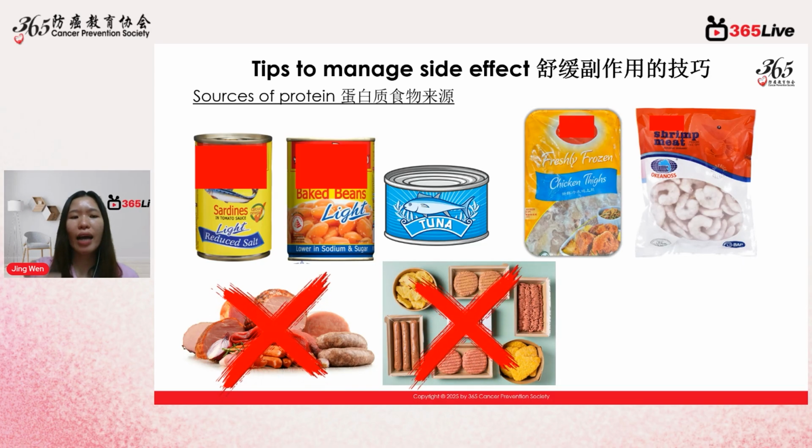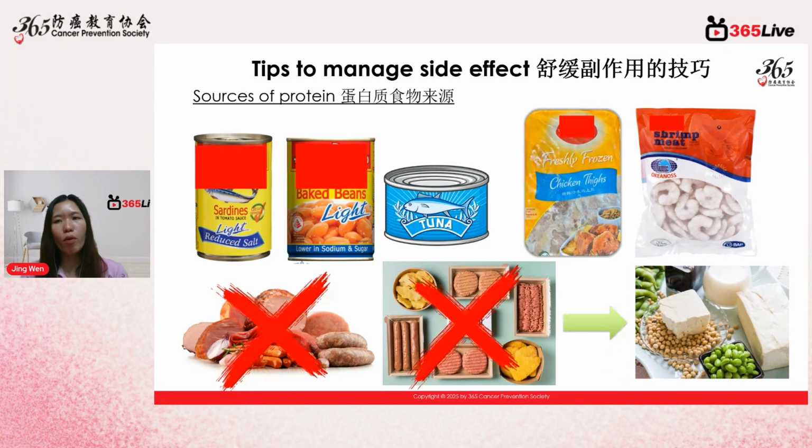Because other than sausage and ham, all this kind of processed, ultra processed food, we also have this mock meat, or maybe we call that plant-based meat. The reason why we don't really encourage them is because usually this kind of food is very high in salt, very high in oil, and in fact in some of these products the protein content may not be as much as the protein content that we can find inside the fresh meat itself. So for those vegetarian, if you can't really have meat and fish and seafood, like what I mentioned just now, try to go more towards the soy products, beans, lentils, and seeds.